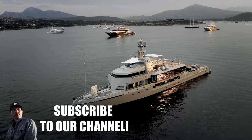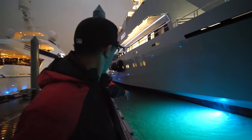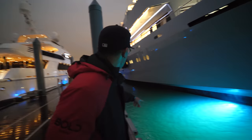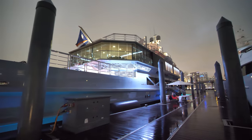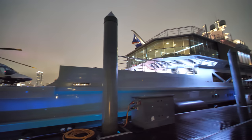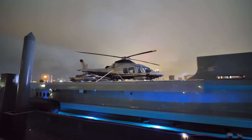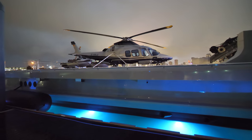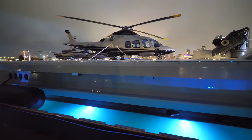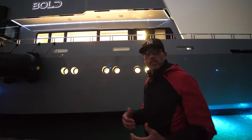So if you're like me, I love lights. She's got lights forward and aft, and I like when the lights are all the way around, but this is pretty sweet too. I mean, it depends. Each owner is different. Some yachts you'll get where the lights are all the way around the boat. Some yachts you'll get them just on the aft deck. Some put them forward and aft. I think it's a whole choice thing, right? Whatever they want to do.